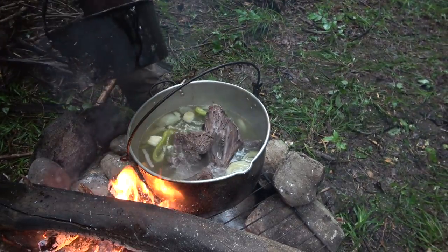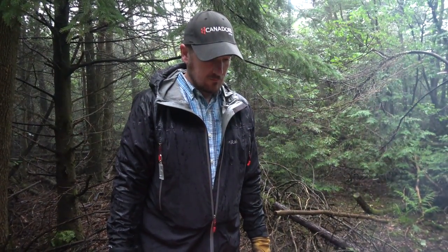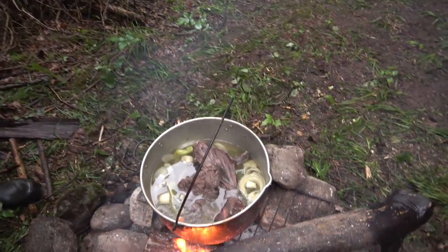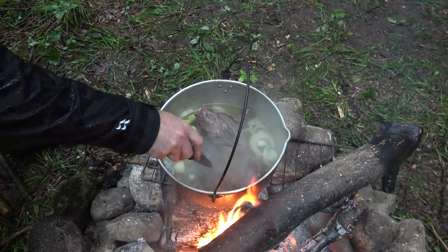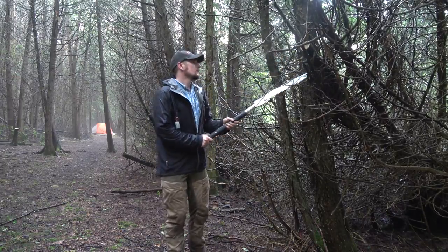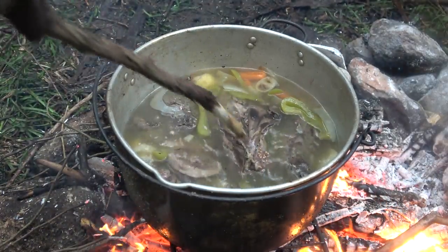One little piece left. There it is. How's it look? I don't know. It looks like big chunks of meat and lots of onion. What do you think? It's all right. Yeah. That's like a dark meat. I think it could get a little more tender. We got another hour and a half according to our recipe.